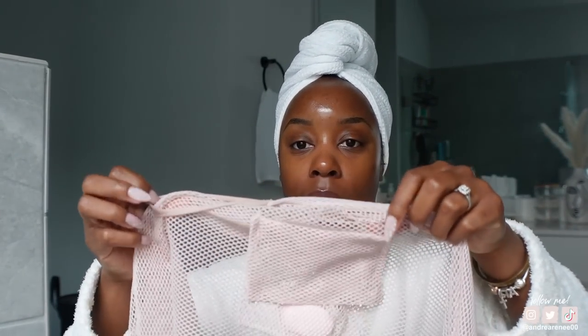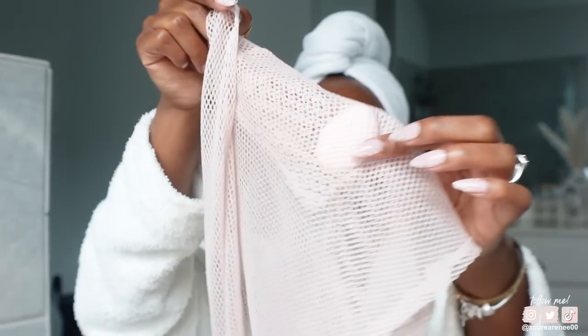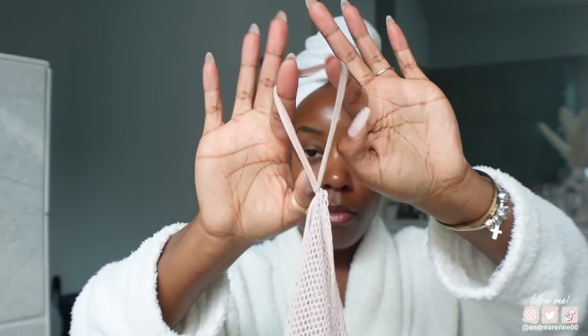But y'all, it has like a hidden pocket, and you can kind of see my soap is still in there, but it has a hidden pocket in here for your bar soap. So if you don't wanna put your bar soap on the soap holder in the shower or in your tub, you can have it in this and hang it up. How cool is that? I really like this washcloth because it's a nice big washcloth that makes all of my body washes lather up really good. And I like the fact that it has a pocket for the soap, so I don't have to keep taking out the soap and putting it on the bar in the shower. And then this is the little loop that you can hang it up in your shower.